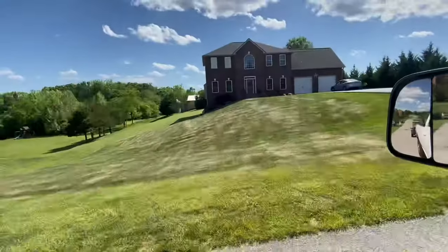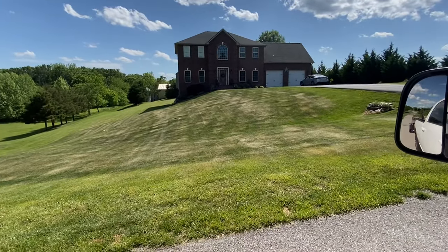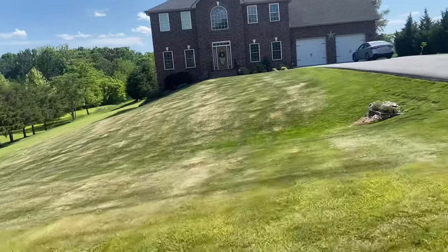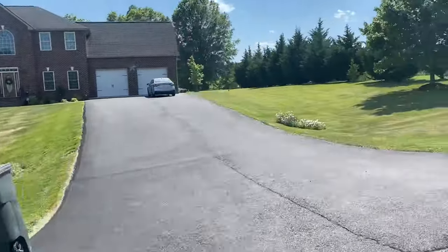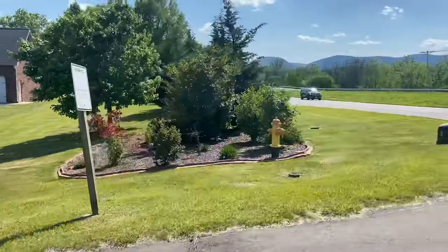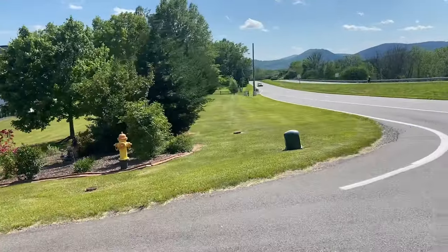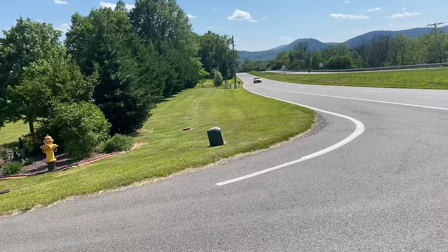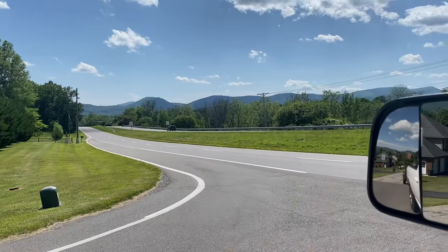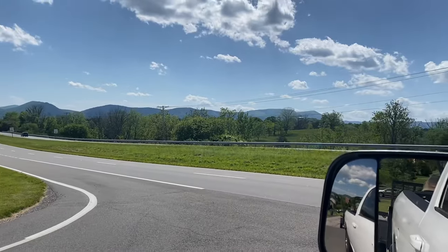Now, I don't know about y'all, but oh my gosh, they destroyed it. No more fun to look at for sure. How sad. Oh well, we're gonna focus on these beautiful Blue Ridge Mountains on the drive over to our next stop.